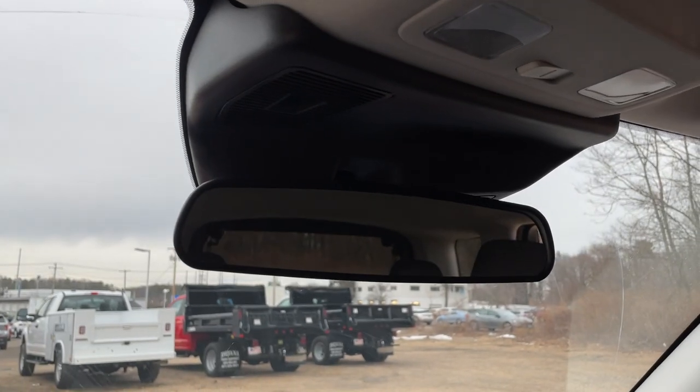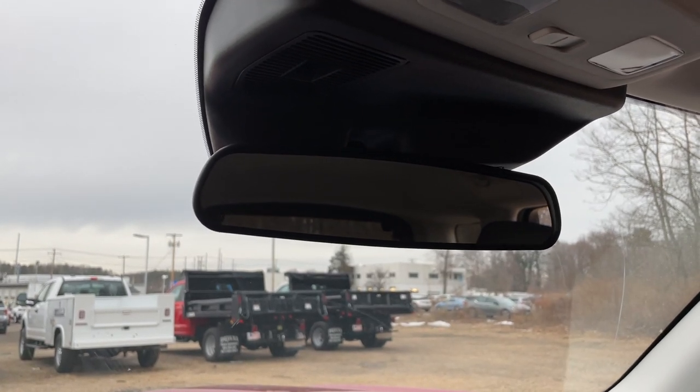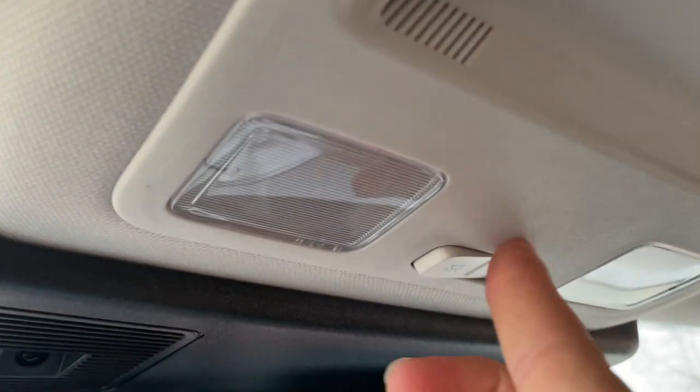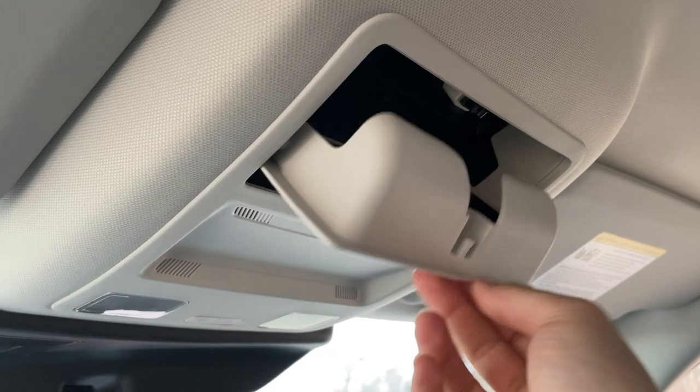So here is the rear view mirror. It's nice and long and it's almost frameless. It has very nice thin bezels. I like the fact that it's not bulky. There are going to be some lights right here. They are all LED in this Bronco, which is very good. Even the back lights are LED. There's going to be a glasses holder right here.